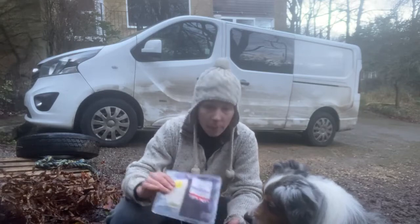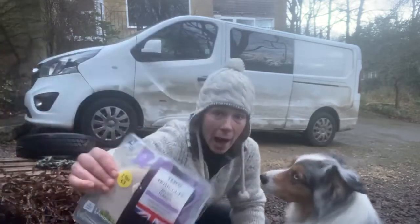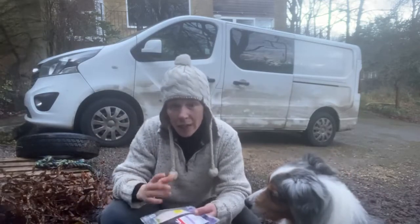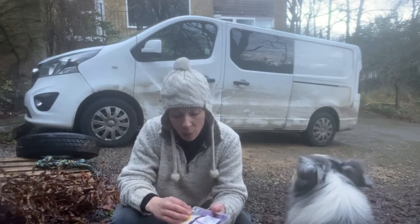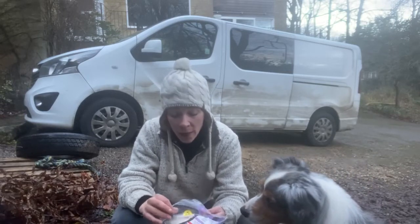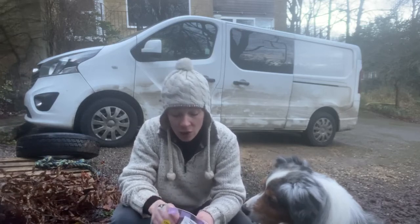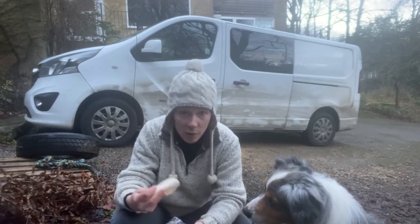So I've got some kind of wafer thin turkey, but you can get some ham or any of the really wafer thin kind of sticky gross meat. And what this will actually do is stick directly to the vehicle. So I'm just going to put a splattering of this amongst the vehicle and send Alfie. I'm just going to release him with his normal release word.